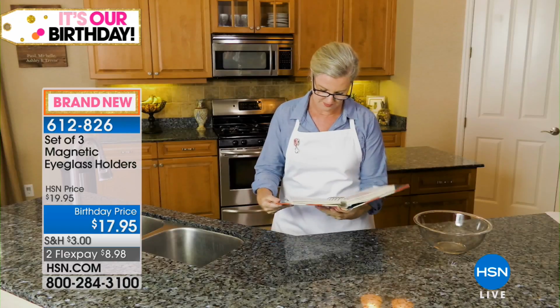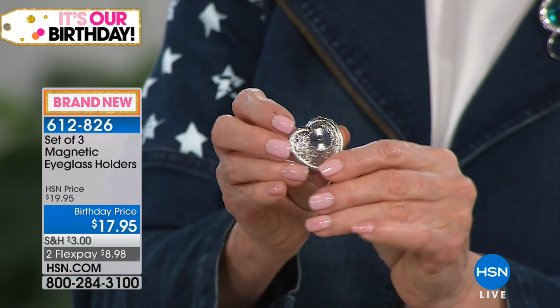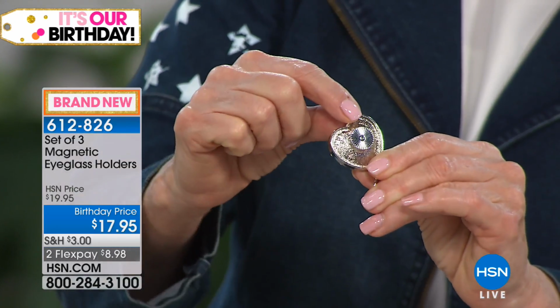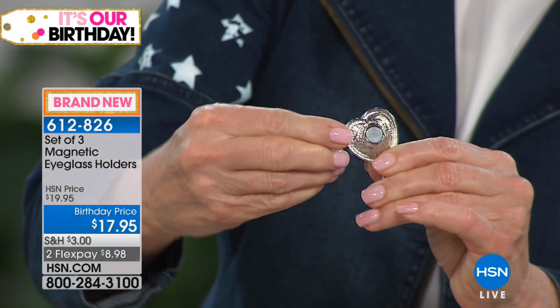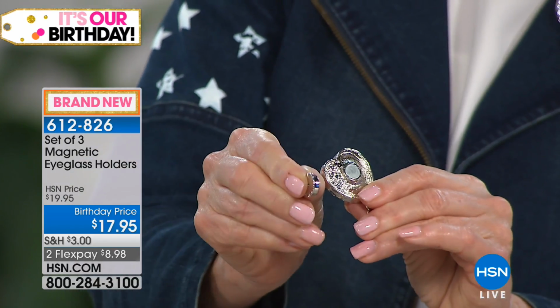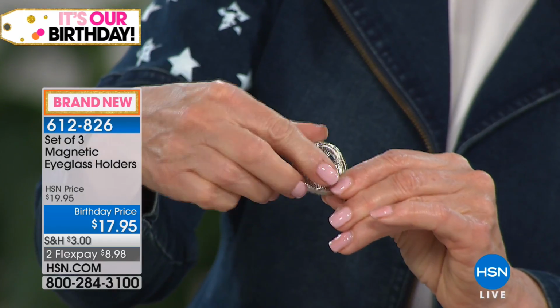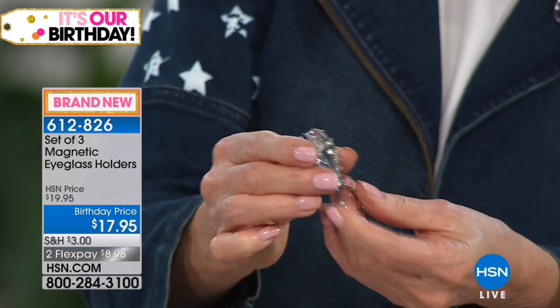Let me show you the back of this. So this is the back of your magnetic eyeglass holder. So here's the magnet. You can see it's substantial, and then you slide it, and it's a nice strong magnet. Look at that. And then, can you hear that? Yeah. See, it's super strong. It really wants to bounce.